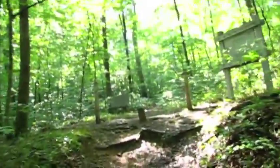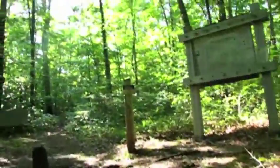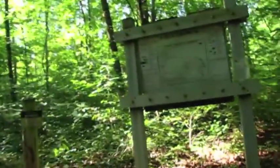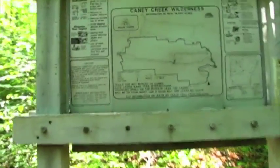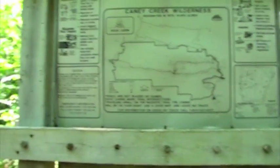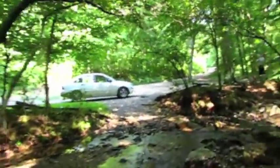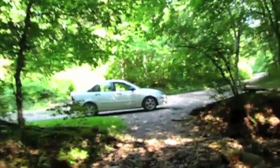Well, we're going over here to some kind of trail. Welcome to wilderness. Caney Creek Wilderness. Some kind of trails are not blazed or signed. I wonder if there's a "you are here" kind of thing somewhere. Anyway, we seem to be in the Caney Creek Wilderness, and we're gonna have to stay on this unimproved road. Completely unpaved.